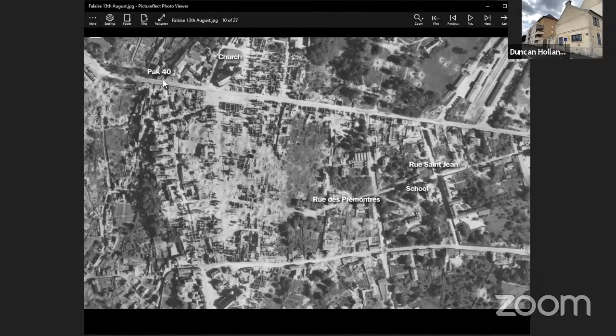So there up in the left-hand corner is the Pak 40. There's a road coming in from the north. So the Pak 40 is there where Mag is. We'll be going to the church later on. And Duncan is over here in this area where Rue des Prémontres links up with Rue Saint-Jean. There's a little crossroads here. And there's the old railway station, which is now a Carrefour. It's a supermarket now. And there was a school here.